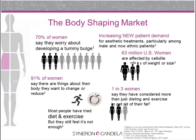I know particularly it says here there's increased patient demand, and we do see it a lot in the male and the ethnic patients. And the ethnic patients are worried because they think, oh, is this a laser? Is this going to cause my skin to be scarred or become dark? It doesn't. Radiofrequency in the controlled depth bypasses any issues that we see in the epidermis, and it can allow improvements in the specific things we're looking for, so you can treat every skin type.